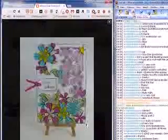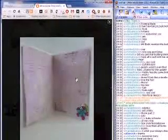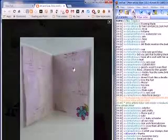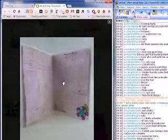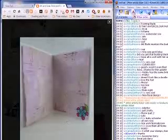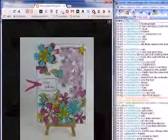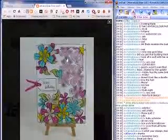Ooh, looky, looky. Because she did the inside of the card like this, the outside of the card now looks like this. How sweet is that?